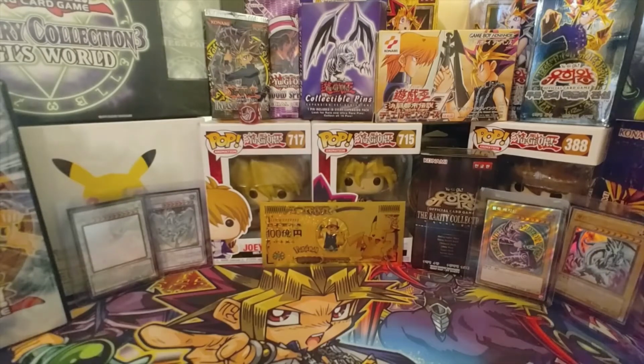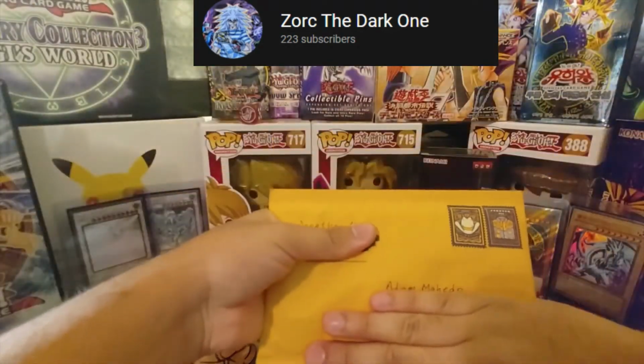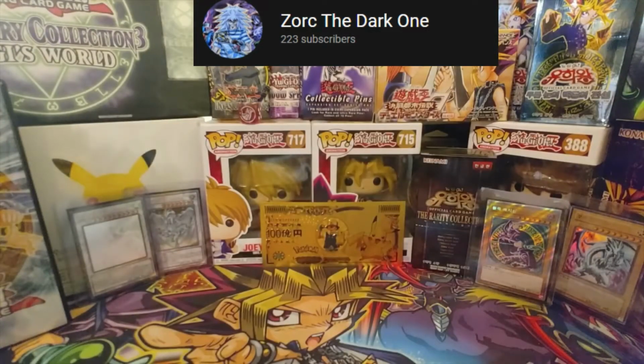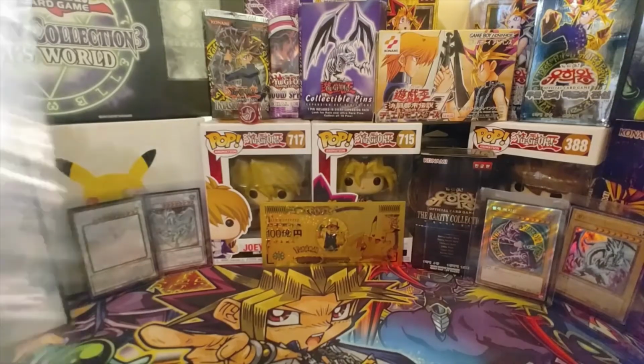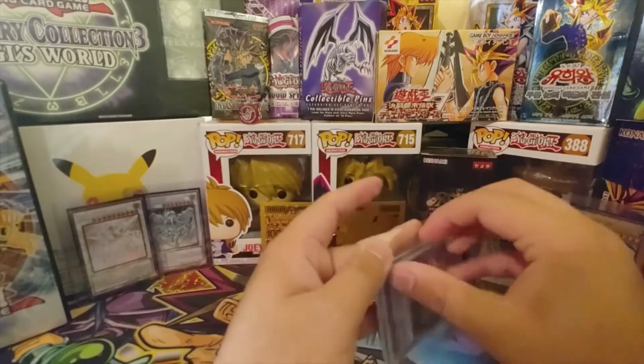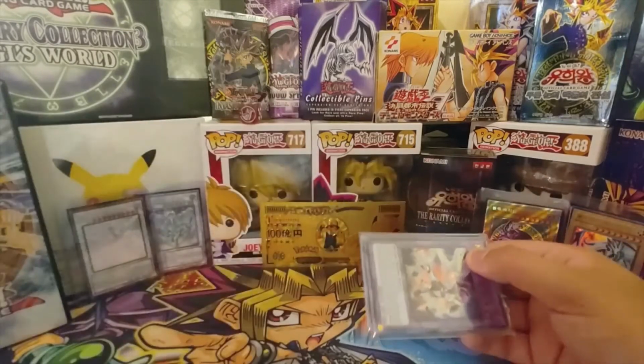All right, guys. And this next package is from Zorc, the Dark One. So let me just block this off real quick. So Zorc, the Dark One, sent us this package. So let's check it out. All right, if I can open it. I'm so bad at opening things, I swear. Oh, I think I got it. All right, Zorc, the Dark One, what did you get us here? Let's see. All right. What is this? They got a bunch of stuff in here. Oh, he packages so nicely. Wow, that's awesome. Love the way he packages this. Love that.